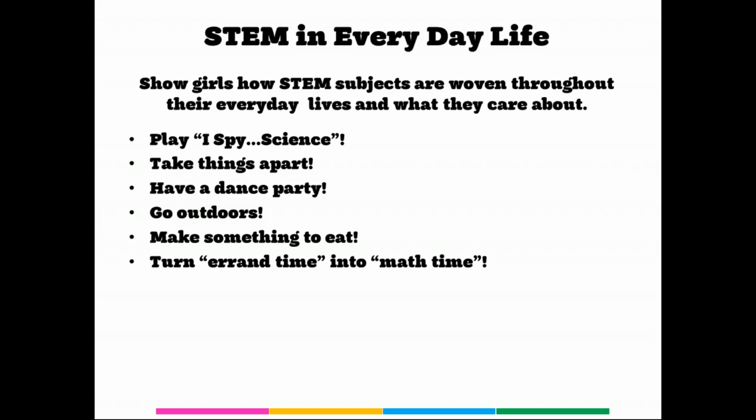You can play I Spy Science by asking girls to point out objects and name their connection to science. For example, a lamp uses electricity, cars are powered by engines, bridges need to be engineered to hold up cars, and so on. You can also take things apart. Have household items to take to the recycling bin. Hold on to a few, like clocks or toys, and help the girls take them apart to see how they work. You can have a dance party and ask the girls to identify the muscles used in each dance move, or you can talk about how the music is transmitted from a player to the speakers.